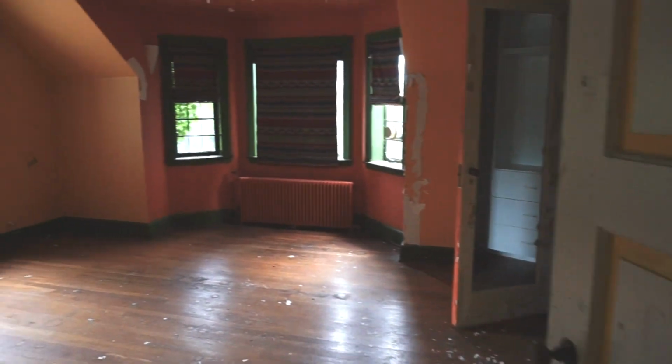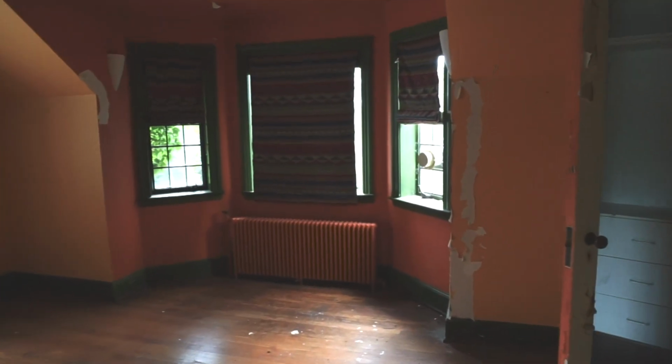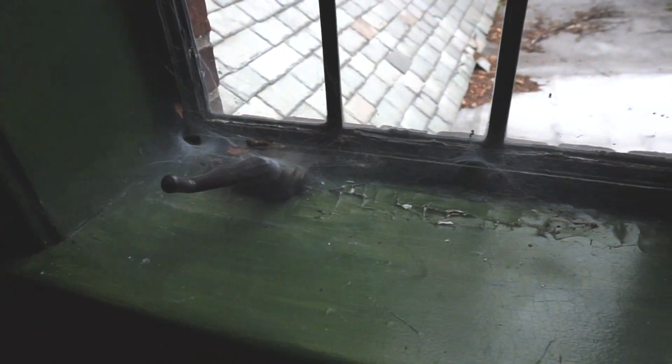The room that was right next to the clown room was a completely different style, with darker shade walls and tribal shades.